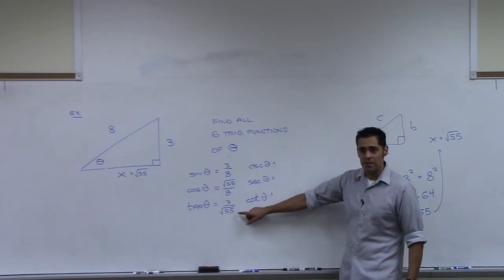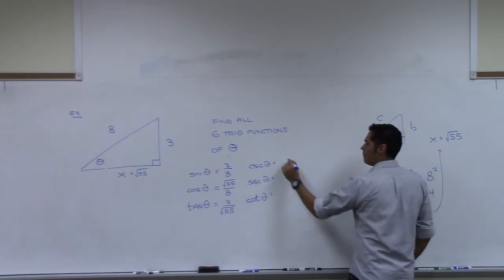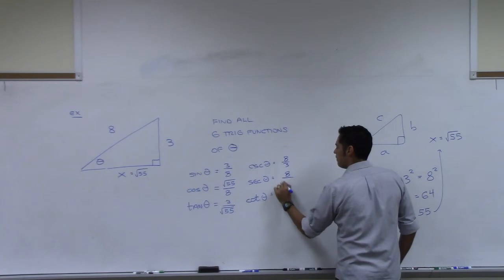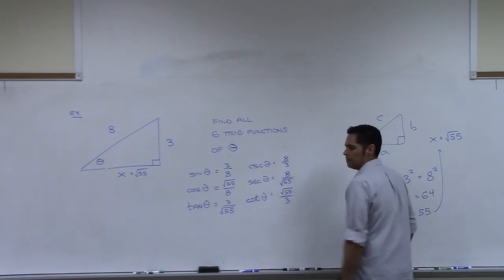I'm going to come back to this in a second. Cosecant is what? Just flip, right? 8/3, 8 over root 55. And finally, root 55 over 3.